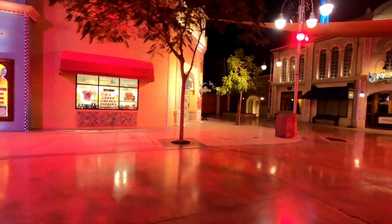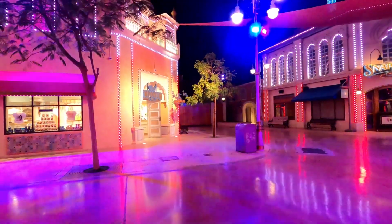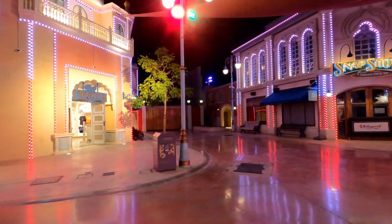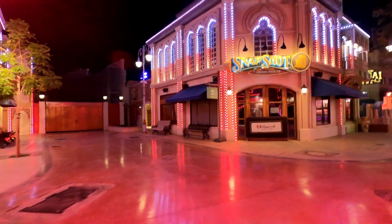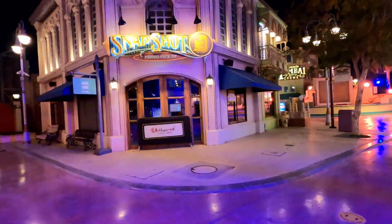That was actually the main shop, which had everything from every single ride in. So that was like their main hub for the shops. Some of the other parks have done it slightly differently, but that one was done in that way. And then I do believe that says Snapshot. That was closed. You can see that's blocked off.